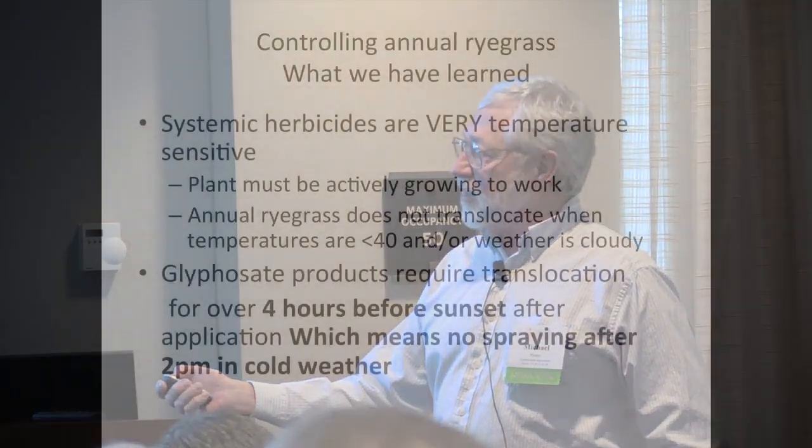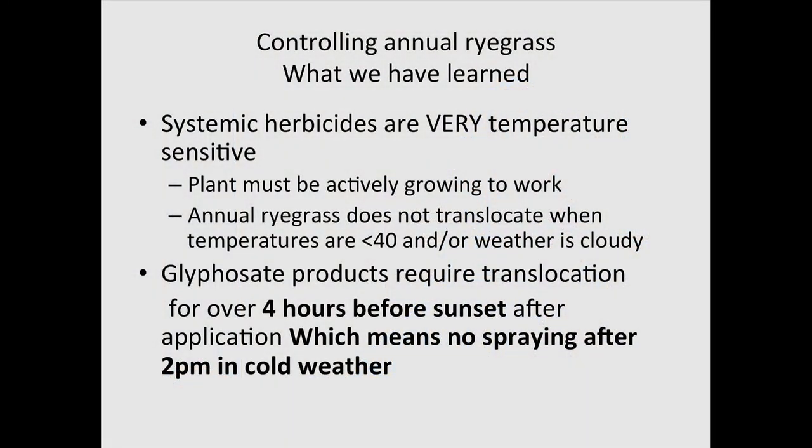This is an established forage grass. It shouldn't kill it because it's not translocating. It's got to be actively growing to work. So the ryegrass will not translocate and move nutrients when the temperatures go below 40 degrees. And if it gets a frost, it's going to be 3 days before that plant gets back into translocating again. So you've got a 3-day lag.